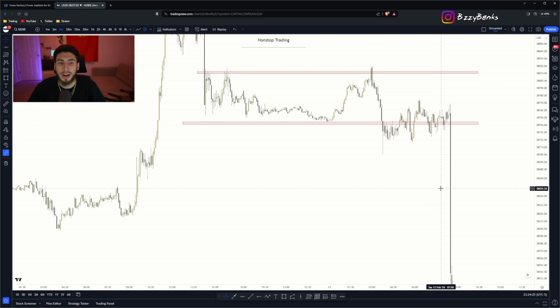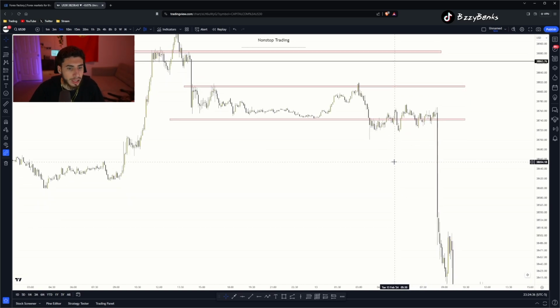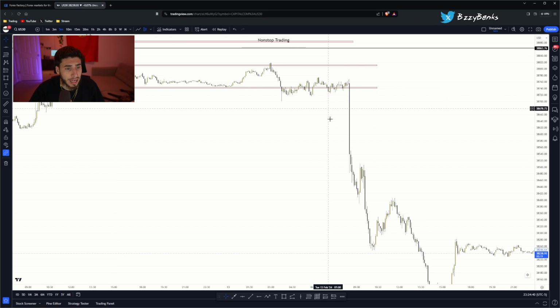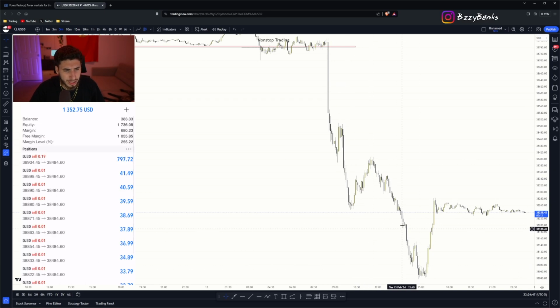But at the same time, the reason why I didn't want to do that is because there was no telling what CPI could have done. It could have just dropped down, came right back. Now my account's blown because I over leveraged on that. So I kind of just waited until price broke, and I now have everything at break even, and I think I took another sell from right here and took profits right here.